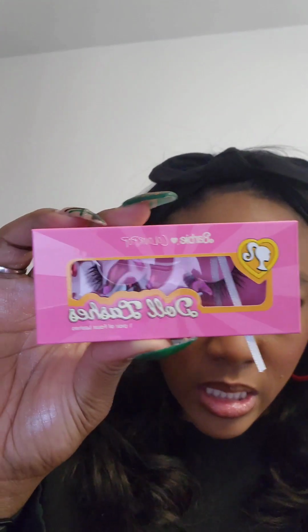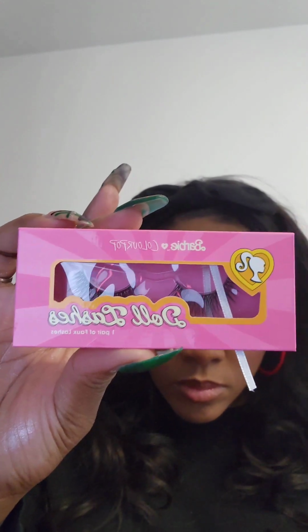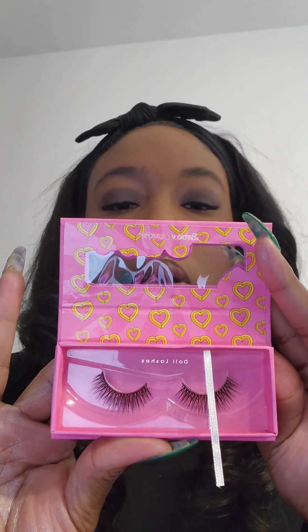And we have some doll lashes with their collaboration they did with Barbie. These are cute. I'm not really a lashes kind of girl because I suck at putting them on. Like, I try. I really do try, but they ain't for me yet. It takes me too long. And my daughter wears lashes beautifully. Like, pop them on and go. But these are a little too simple for her, so she probably won't wear these. But maybe I'll give them a try. Maybe. I don't know.